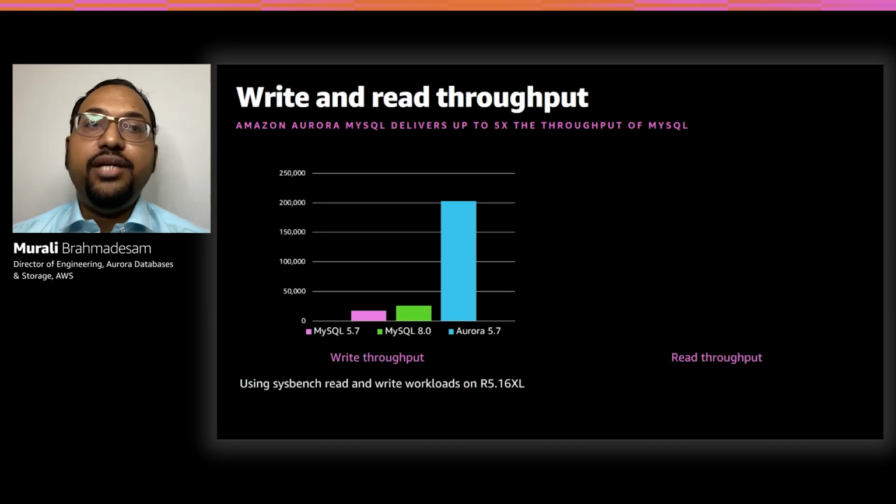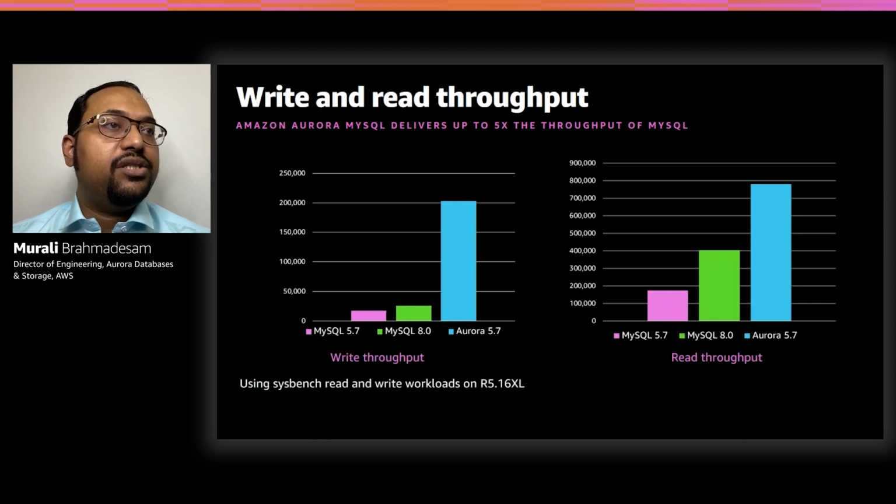Let's look at read throughput. Similar Sysbench configuration with the same sized database instance, Aurora MySQL is able to do close to 800,000 statements per second, whereas MySQL 5.7 is able to do less than 200,000 statements per second, and MySQL 8.0 is able to do around 400,000 statements per second. And in this presentation, I'll dive into how Aurora is able to achieve this performance.